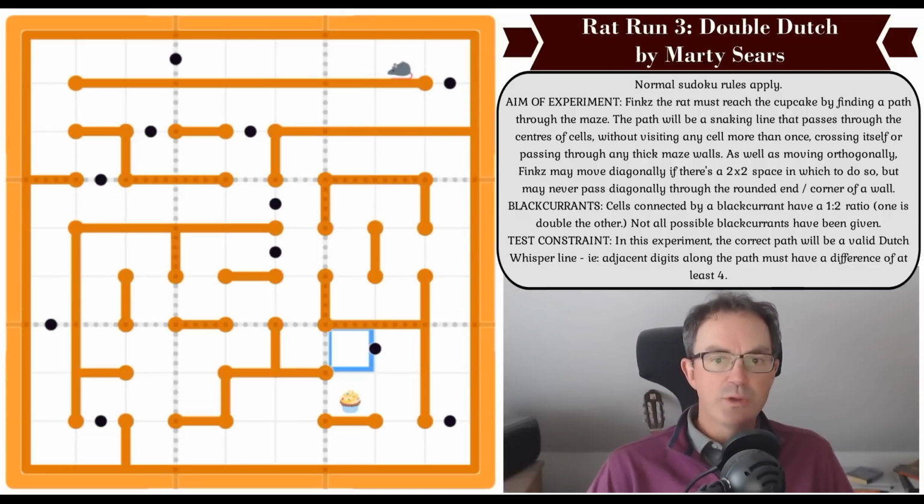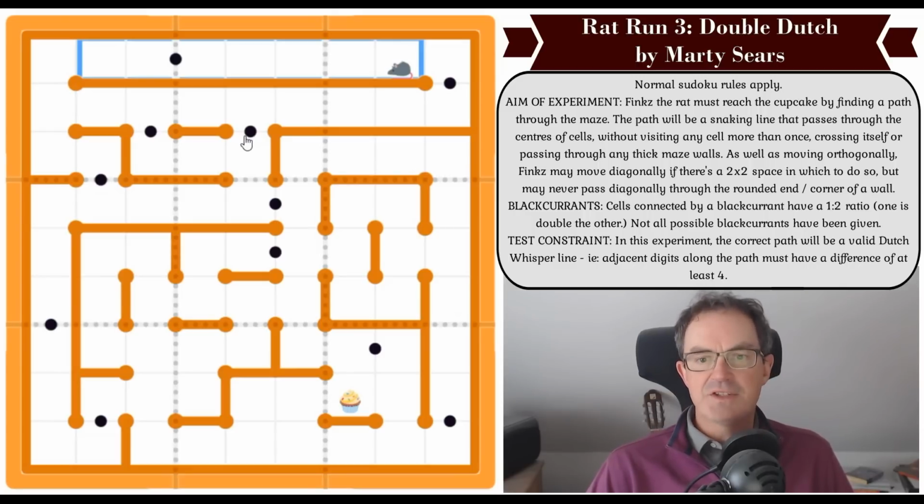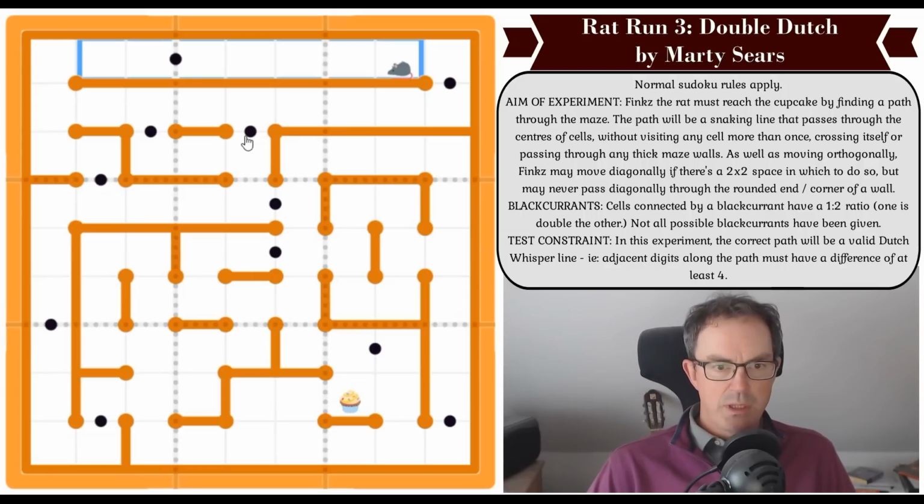As well as moving orthogonally, an orthogonal movement is across an edge. So that is that Finkz would be moving orthogonally if just going horizontally along there. As well as moving orthogonally, Finkz may move diagonally if there's a 2x2 space in which to do so, but Finkz may never pass diagonally through a rounded end or corner of a wall. So, okay, I might be wrong, but I think there are 3 opportunities only in this puzzle for Finkz to move diagonally. It looks like there, and there, possibly.